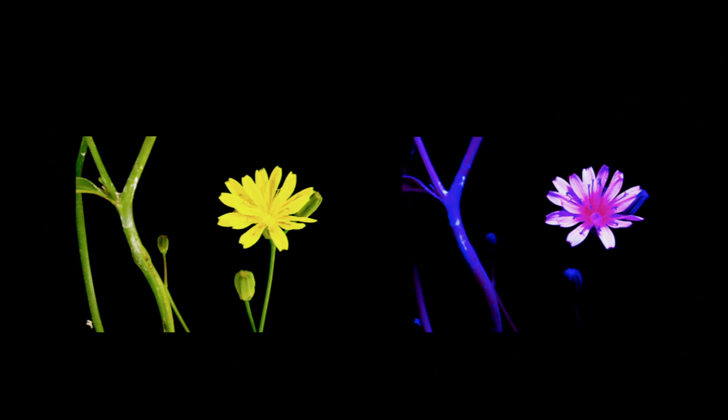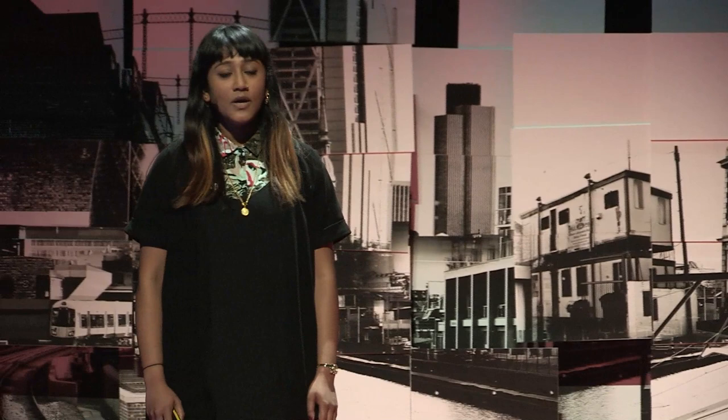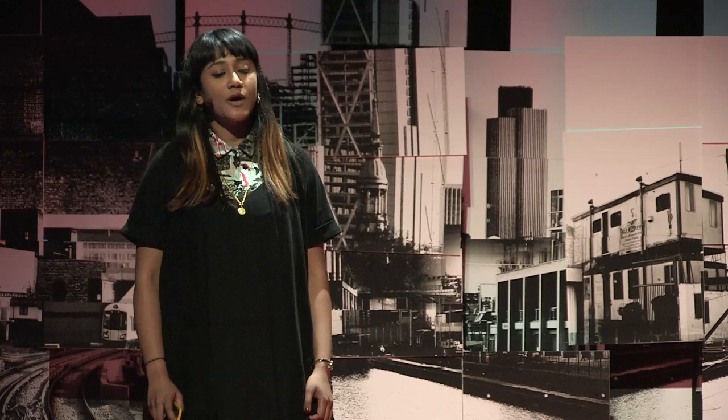Look at the yellow flower, for example. This is how we see it. This is how a human sees it. But a bee sees the same flower in a completely different way, because it needs to locate the nectar. The bee can see ultraviolet light. We will be able to expand our vision of the world dramatically with a type of technology called hyperspectral imaging.